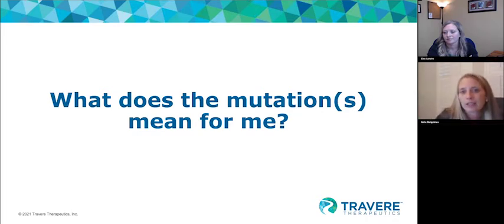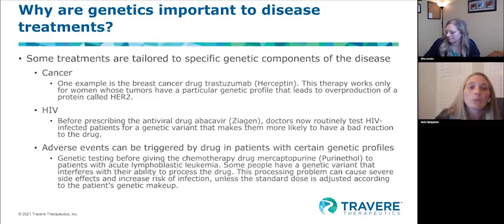So we talked about mutations a minute ago, and that we have these two different genes. One of the genes has about 100 different mutations. One has about 60 different mutations. There's some that has mixed mutations. So what does my mutation mean for me and for my disease?